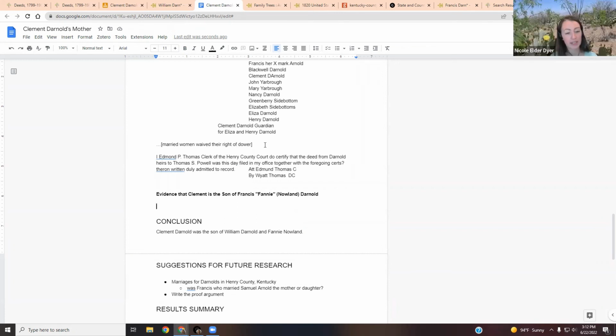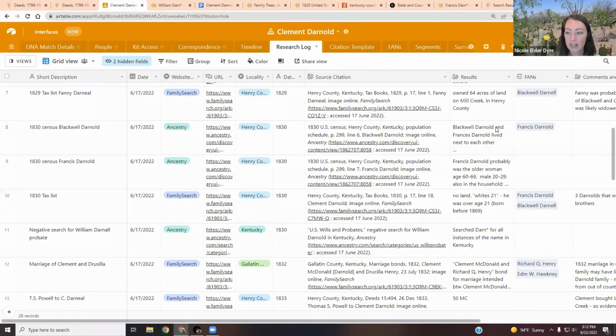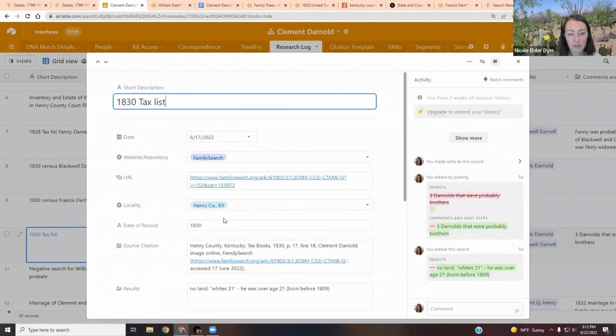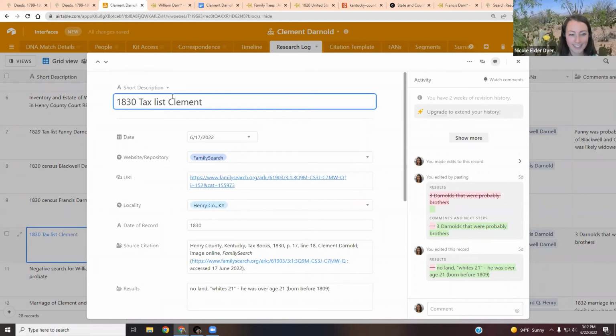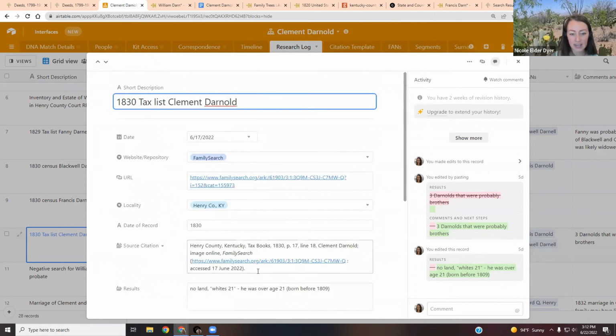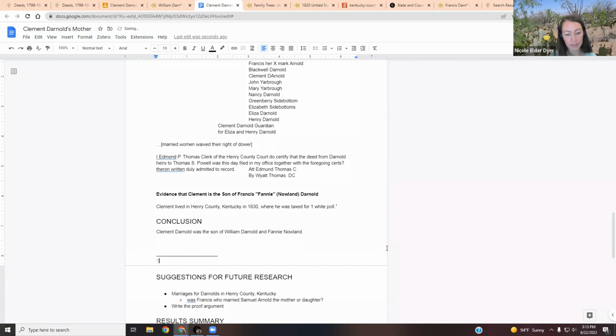Probably I would start with something like, Clement lived in Henry County. So how do we know that? Let's go back and see. Was it the tax list that we found him on? Because we did find him in 1830, right? Yes, no land, white poll 21. We didn't put his name, but it's Clement. So we can take this citation and say Clement lived in Henry County, Kentucky in 1830, where he was taxed for one white poll. Control Alt F for a footnote and then paste that.